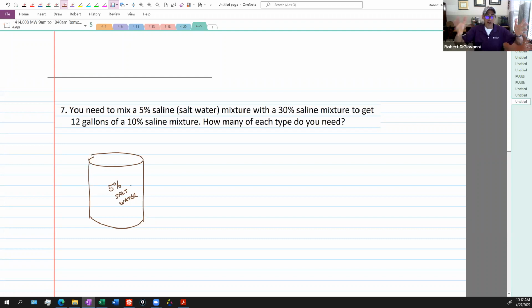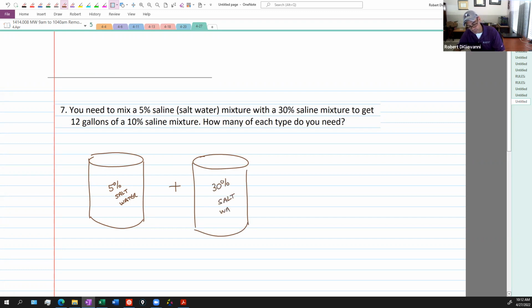That means that however much is in there, 95% of it is water and 5% of it is salt. What I need to do is mix it together with another container that has 30% salt water, which means it's saltier. There's more salt in here than there is in here. And when I add those two together, I need a container that has 10% salt in it, and exactly 12 gallons of it. So the question is, how many of each do I mix?